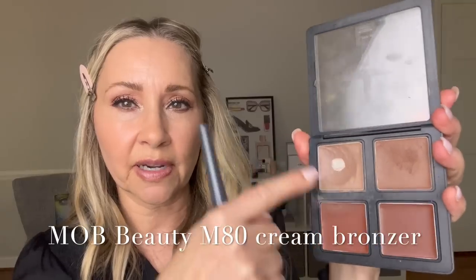And if you're the type where you're like, I can't really wear bronzer, it's too warm, you need M80. M80 is gorgeous. And it's sustainable packaging, so once you're done, I have to show you real quick. Once you're done with M80, you just pop it out and buy a new one. And you can buy a single, you don't have to do a four pack. You can get a single pack, but do you see that color? Isn't that pretty? I love it, I love M80.